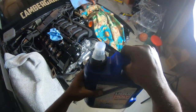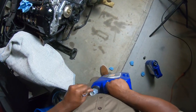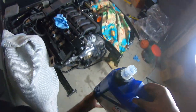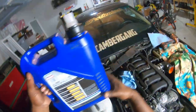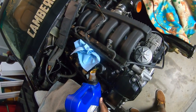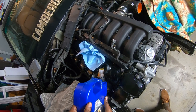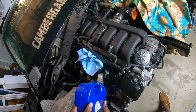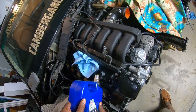Wait a minute. The cap comes up? Man, I ain't know it did that. All right, let's see. Where we at? Oh my God, that's so much better. Oh man. That makes so much sense.